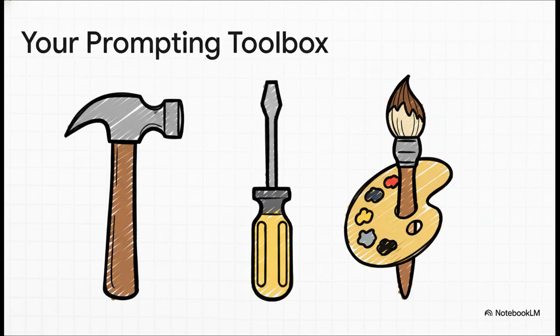Or you can think of it as a toolbox with different tools for different jobs. The hammer represents your direct instructions, perfect for when you just need to get something done. The screwdriver is for precise questions, letting you zero in on specific info. And the paintbrush lets you apply creative styles using examples. The real skill is knowing which tool or combination of tools to use for the job.